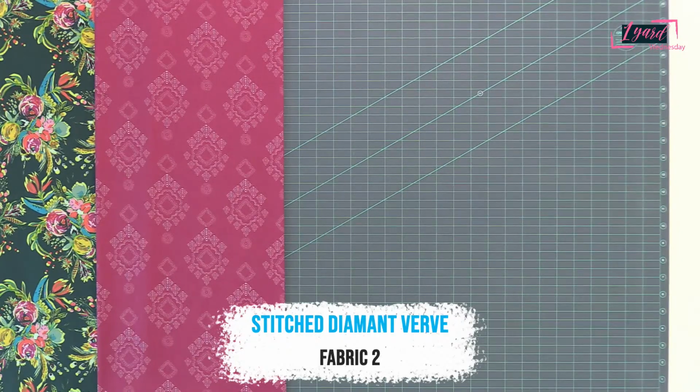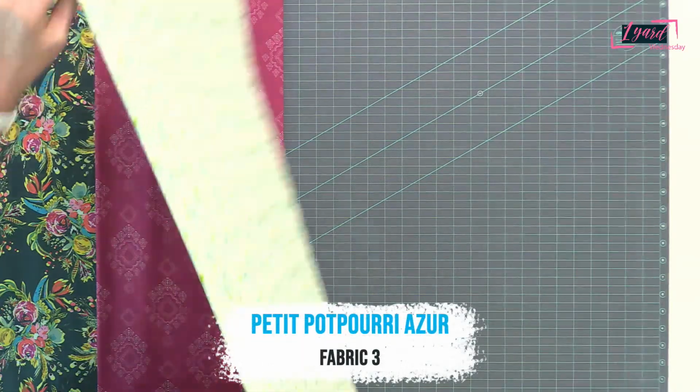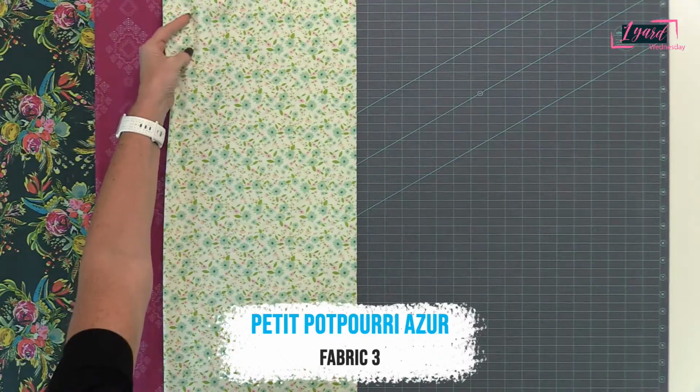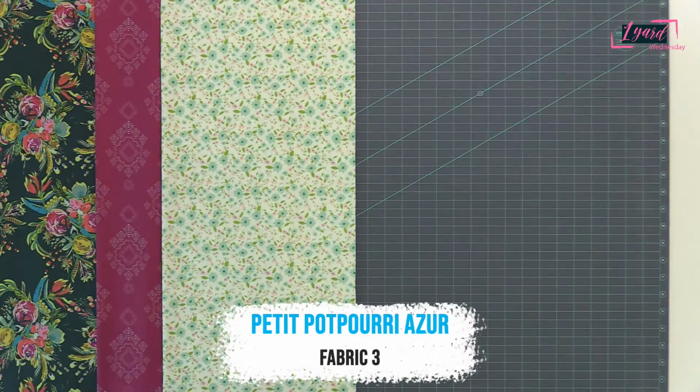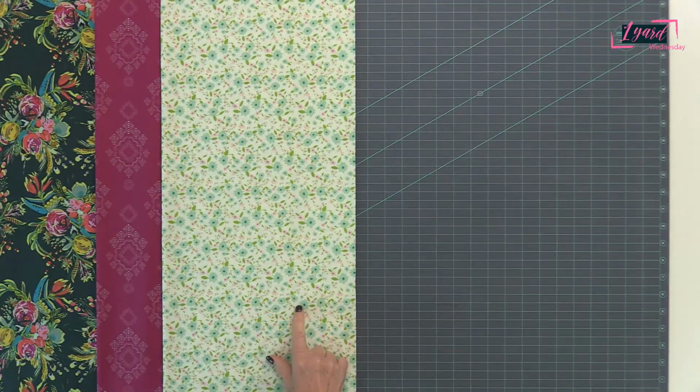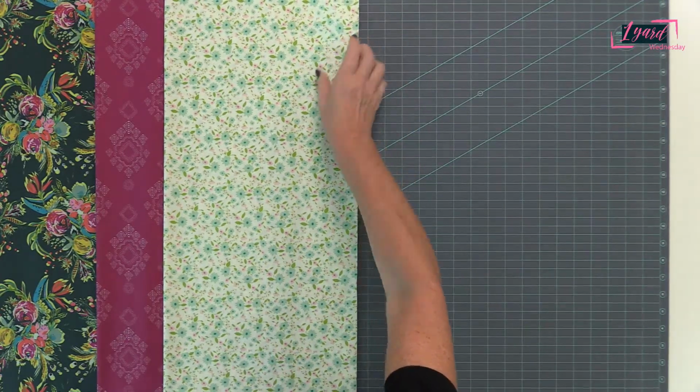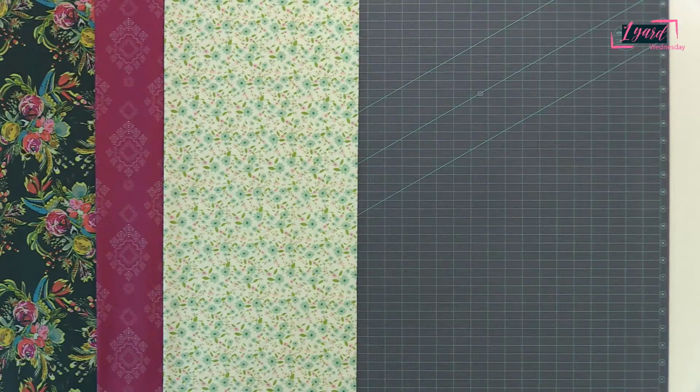It's a little bit smaller than the bouquet, so it can really go well together. Nice color. The next fabric is called Petite Potpourri Azure. So gorgeous on a light cream background. We've got these mint green flowers with a little teal, and then lime green leaves and soft pink in there. Beautiful print. Very dainty and fresh. I really love the feel of it with the other two.